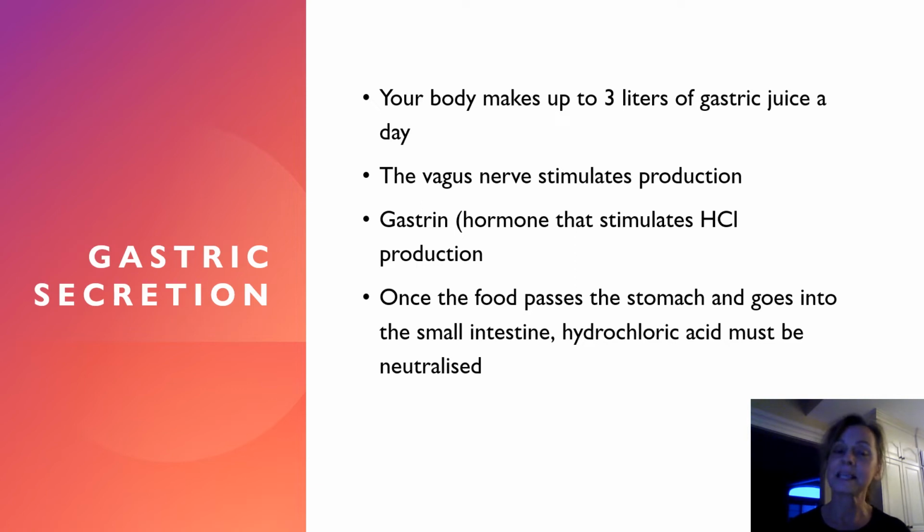Gastrin increases hydrochloric acid. Once the food passes the stomach and goes into the small intestine, hydrochloric acid must be neutralized so that it doesn't burn your intestine. And that's done through bicarbonate compounds. The food is now back into an alkaline region where the digestive enzyme amylase can work again to continue digesting your carbohydrates.